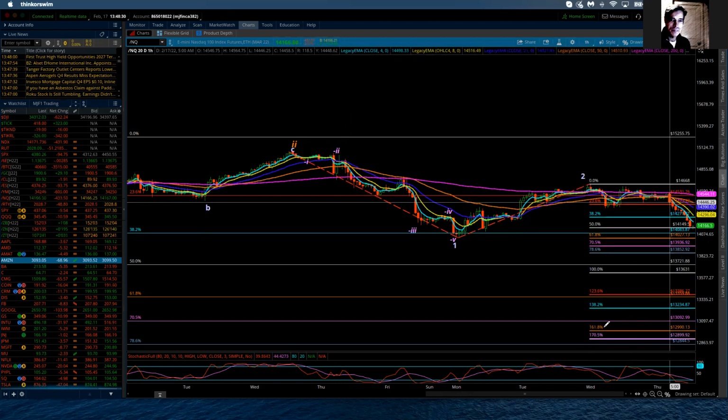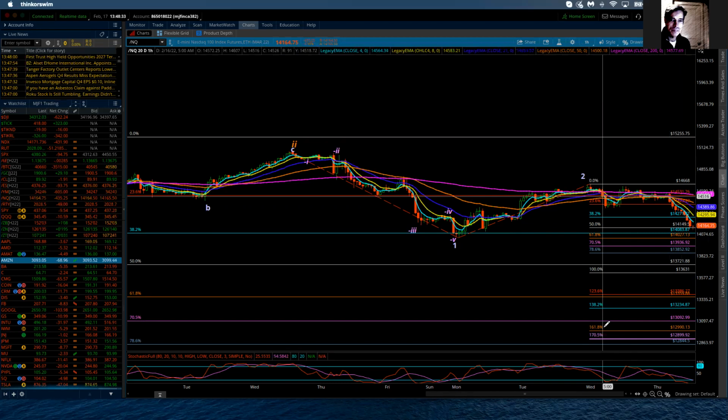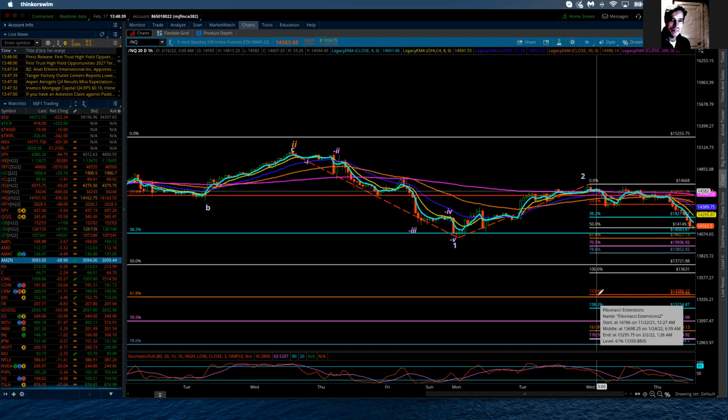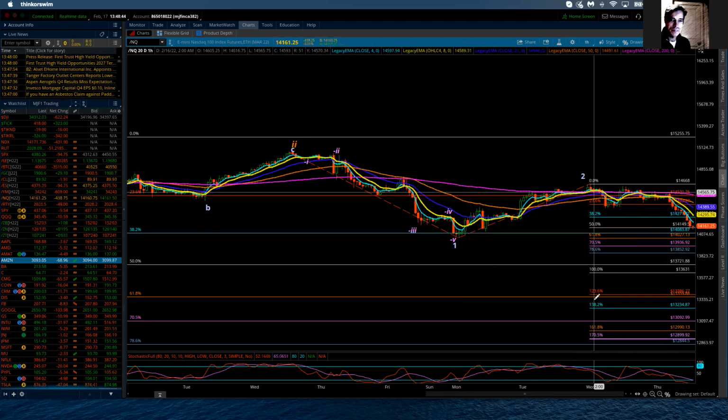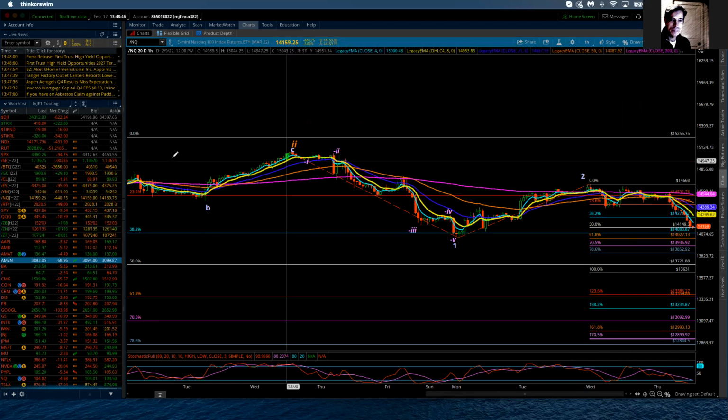The most common, of course, is going to be 1.618, but that doesn't mean that's absolutely where it has to go or it's not done. It can be completed here. It can be completed here. It can be completed here. This all is support, and it's Fibonacci support based on different levels.